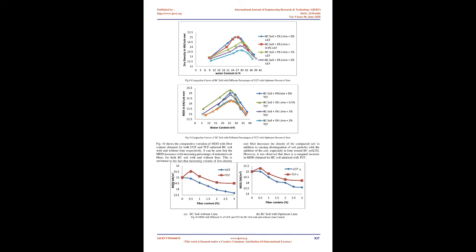Effect of untreated and surface-treated coir fiber were determined by adding coir fibers at different percentages to BC soil treated with 3% OLC to determine the effect of randomly distributed fibers, RDF, on lime-treated BC soil. Compaction characteristics of BC soil mixed with different percentages of coir fibers having an average length of 10 to 20 mm were determined using the procedure for light compaction.